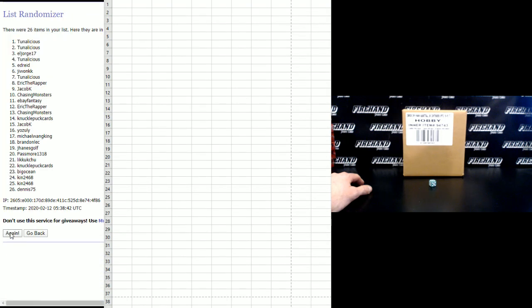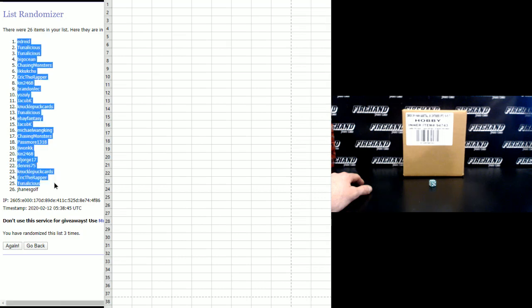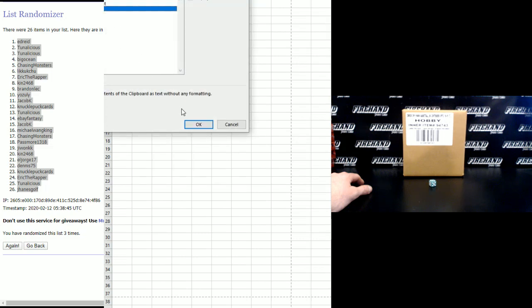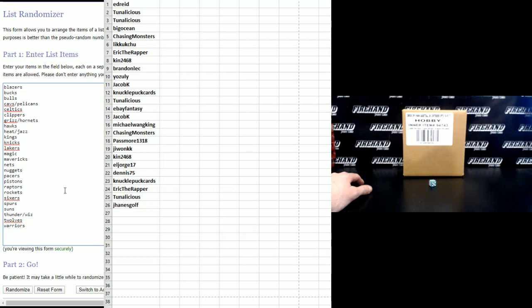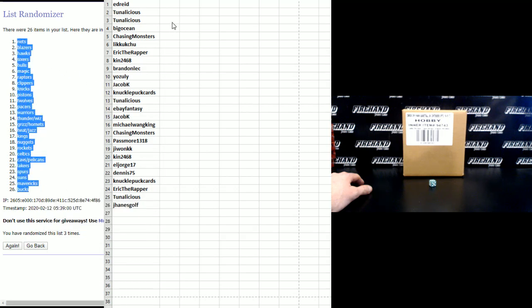One, two, three. Ed Reed, one. Jay Haynes Golf, 26. Blazers up top, Warriors on bottom. One, two, third and final hit, cross your fingers, hold your winners. Brooklyn Nets, number one. Milwaukee Bucks, 26.